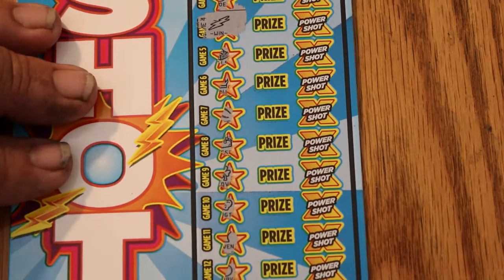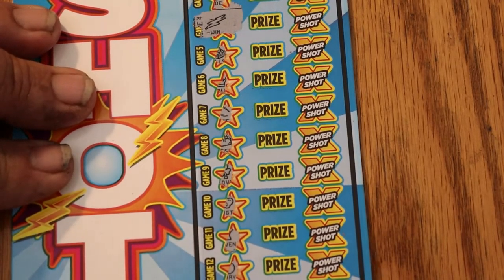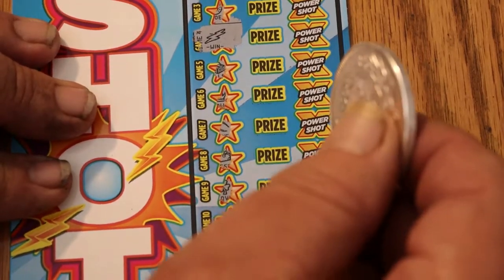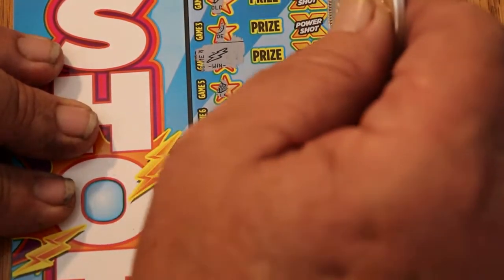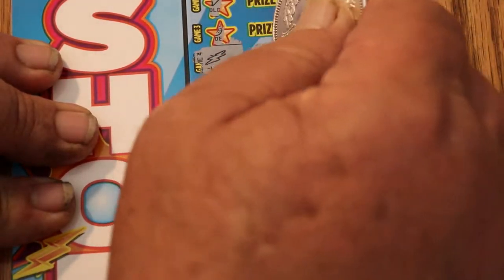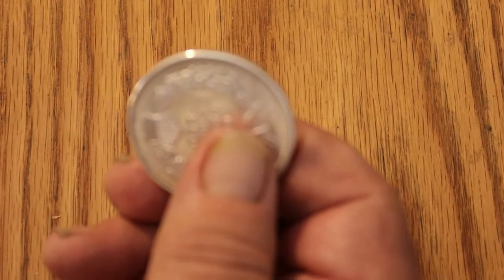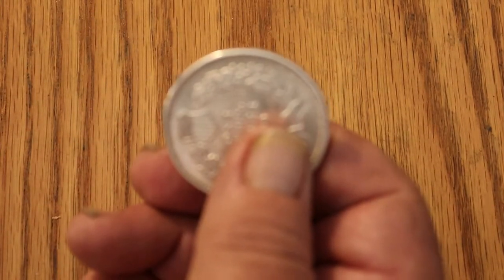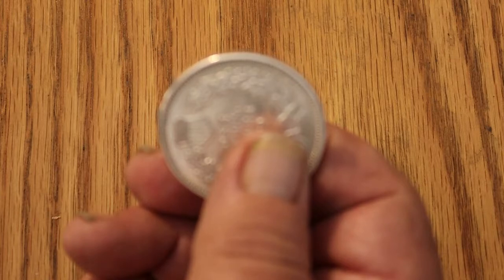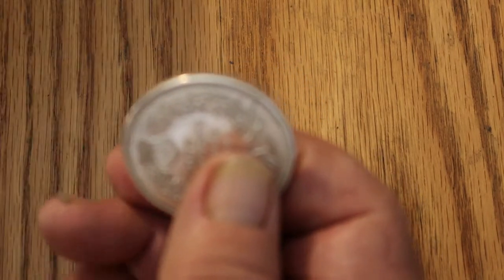This ticket here is number 9, and it has a single solitary winner right there. Where is it? There we go. And the multiplier is 1 times. And 1 times 10. We'll take that. That puts us at 1525.